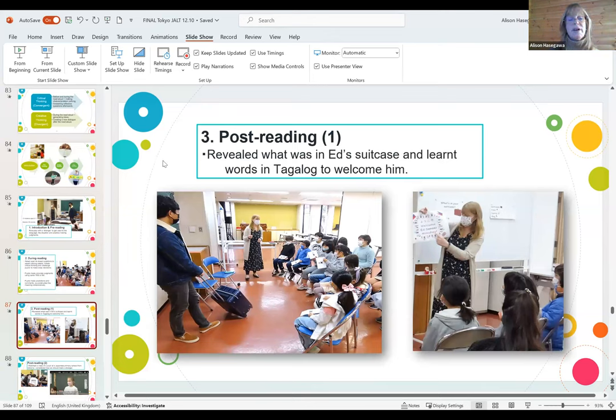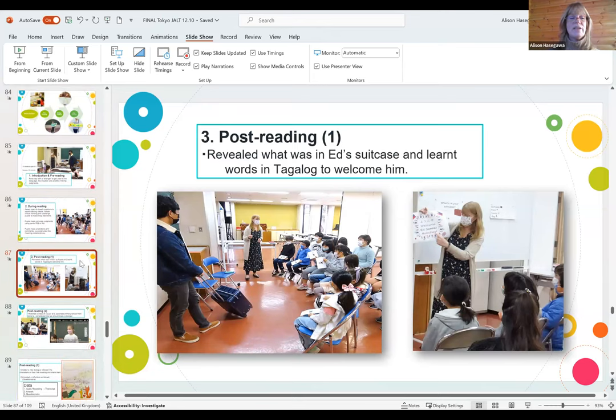After the read aloud, my graduate student from the Philippines opened his suitcase and revealed what was inside. Of course, there were little Santas, a little Christmas tree, and a photo of his dog. So he wasn't lying, and we had a look at that. We learnt some phrases to welcome him, because we hadn't done that when he appeared.